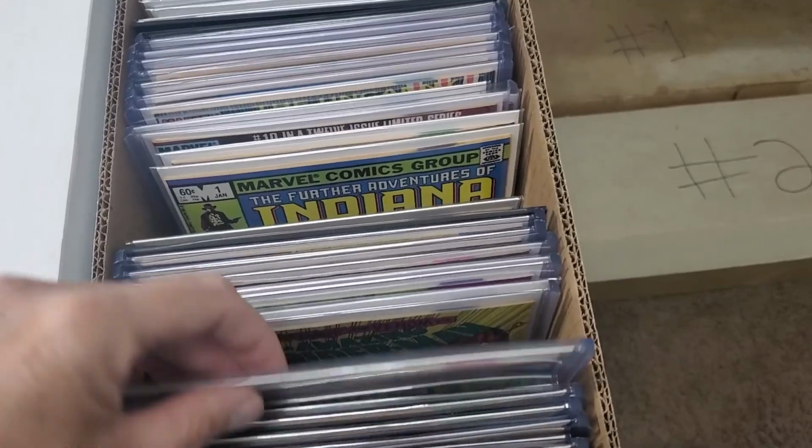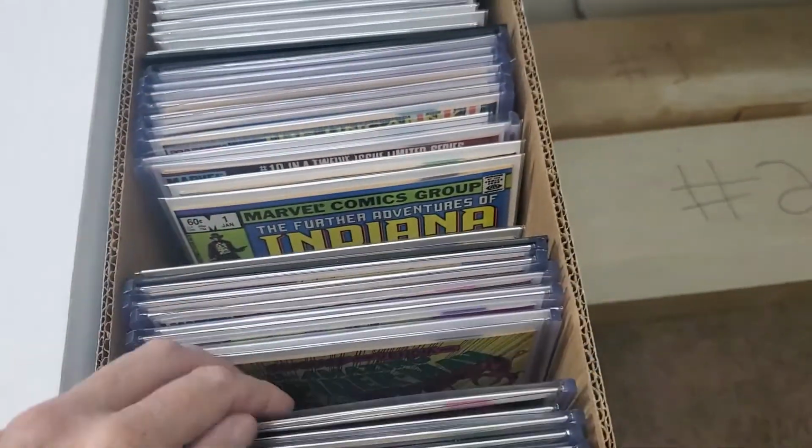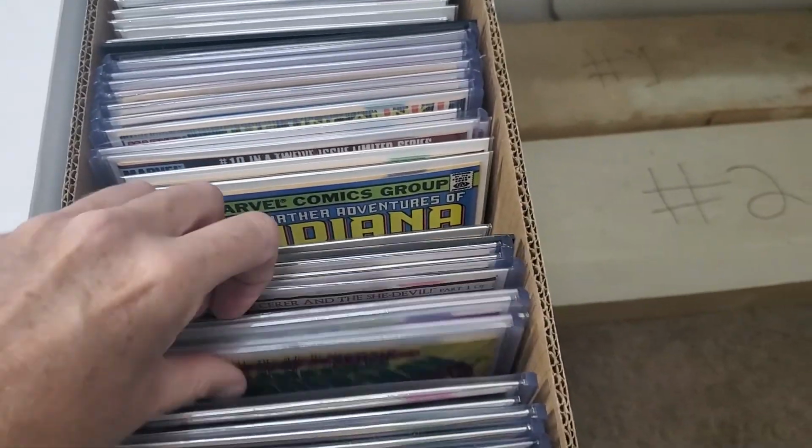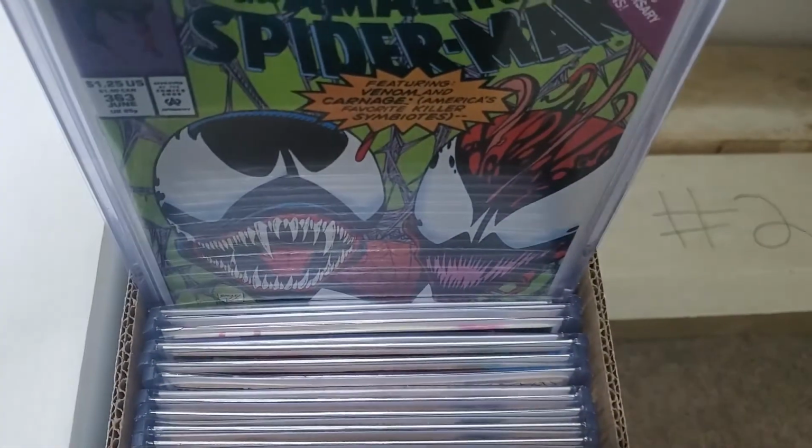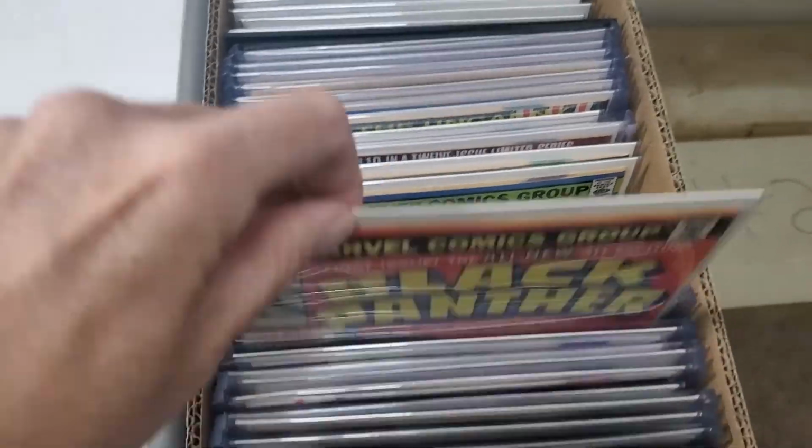And what we're trying to do is calibrate how CGC is grading right now. What does a 9.0 look like? What does a 9.6 look like? What does a 5.0 look like? Whatever. So that's kind of the goal of the series, so I hope you'll tune in for that.